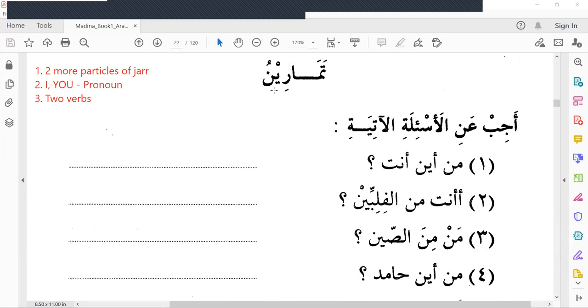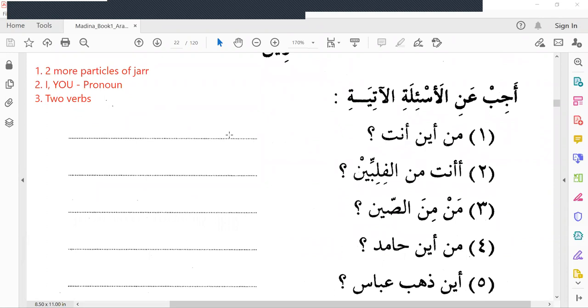Exercises. Answer the following questions. Min aina anta? I am from so and so country. Anta min al Philippine. You can answer the question. You take it as a homework.